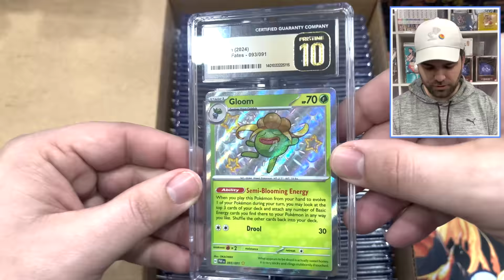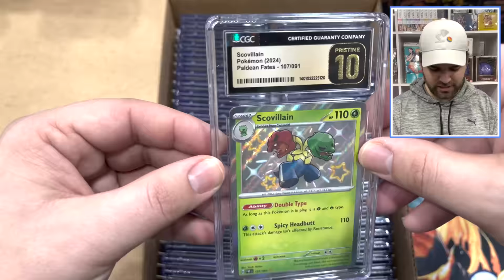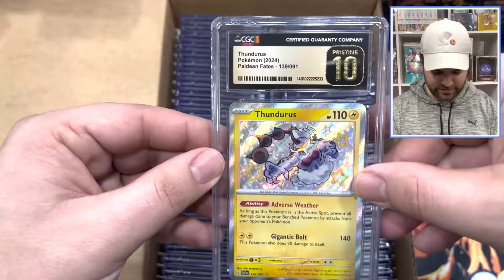Ooh, Gloom. Random Gloom Pristine just chilling, just chilling in the back here. Vileplume again. GM Mint. Here we go. Scovillain. Capsicums for days here. Pristine. Pristine Thunderous. Oh my goodness.